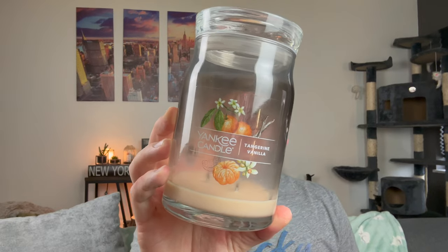For Yankee, I only finished one. I finished tangerine vanilla. The burn was great, but it was not really strong. You see, it got really, really sooty towards probably where that second line under Yankee Candle hits. It just became really slow, and that's where it became really sooty. But really high flames from then on, but there was no scent throw whatsoever. I burned this while I melted some citrus, too, to see if it could amp it up, and I really couldn't capture anything from it, so I would not repurchase that one.